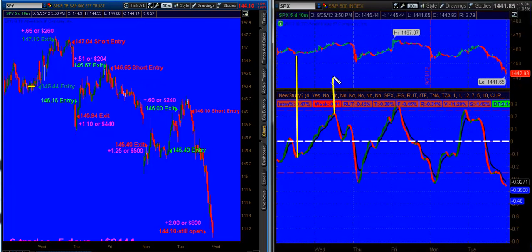This is where, let's say, your exit is. If I just go straight up and say it's right at this area here, here's our exit. So our exit on this long: our entry was 146.44 on the spiders. We exited at 147.10, plus 65 cents. And what I'm using is $400 per dollar. So 65 cents, 400, you made $260 on this trade right here. Now, let's take the next one.